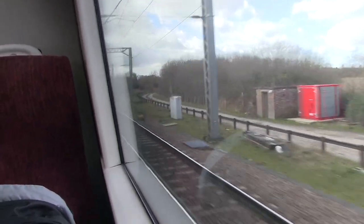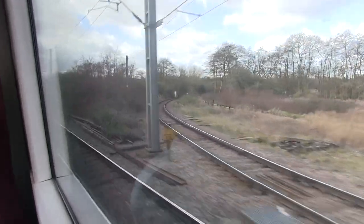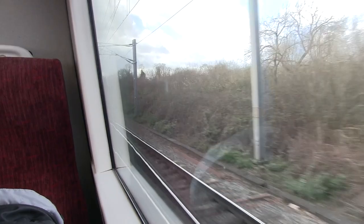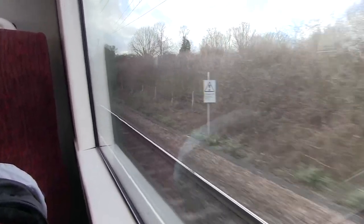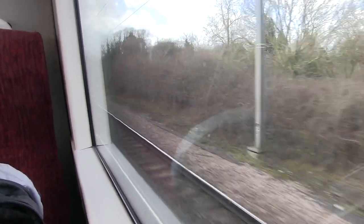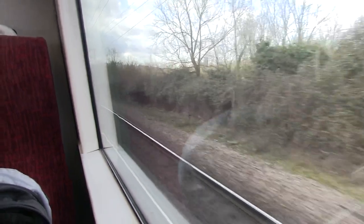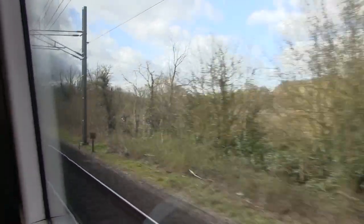And now this is the other end of the Ely loop, Ely curve, which is there. We could technically go straight round and back. There's a loop to Peterborough they're using that. See a lot of boats shortly as we approach Ely. Not sure which side they're on actually, but we'll find out. You can see Ely Cathedral now over there in the distance.